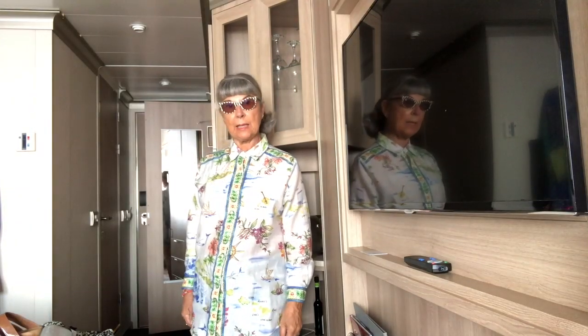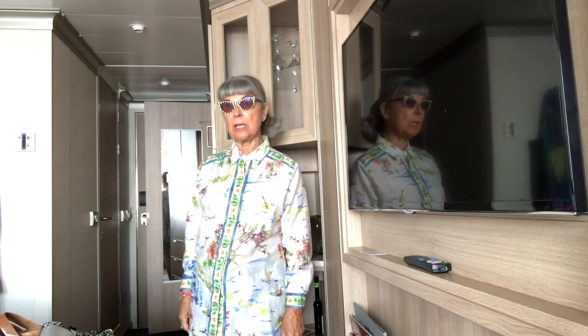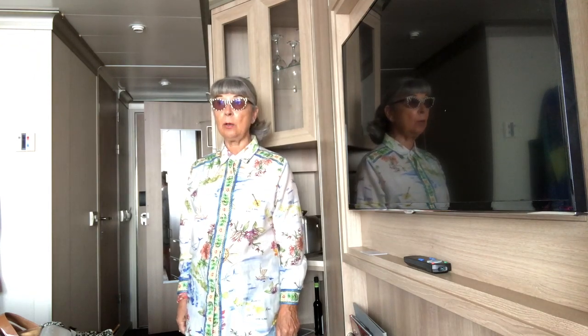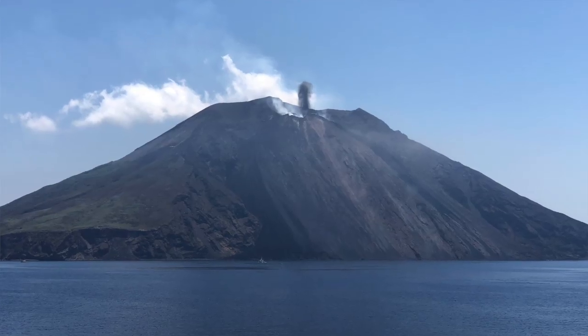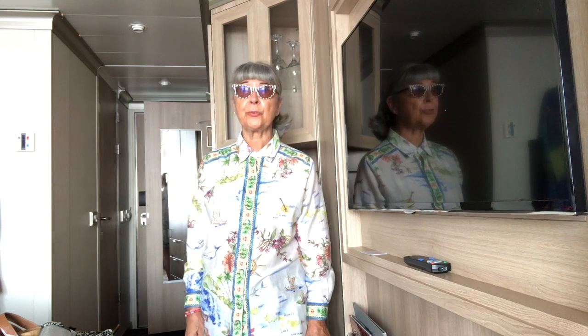You might be able to hear a voice in the background. Very exciting. We're just passing Stromboli in Italy, where the volcano is still puffing out. And in fact, I can just see, oh wow. Yes, it's still erupting slightly, and in fact a man was killed there last week. So very exciting, but not to go near, I fear. Goodness me. I'll have to go and get another picture.